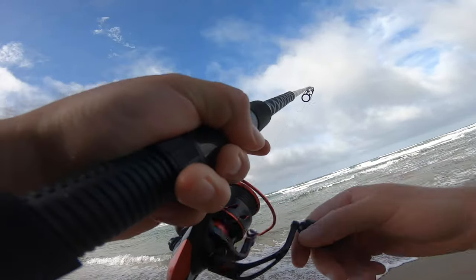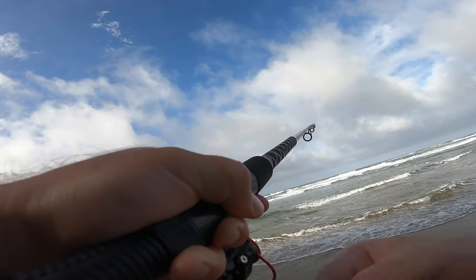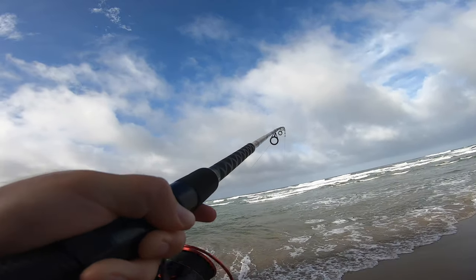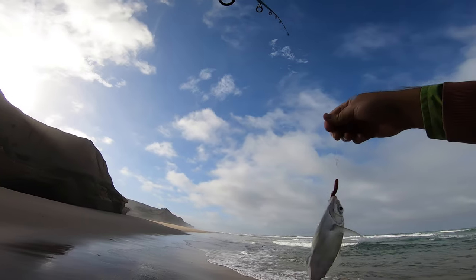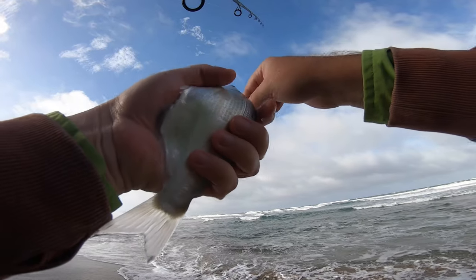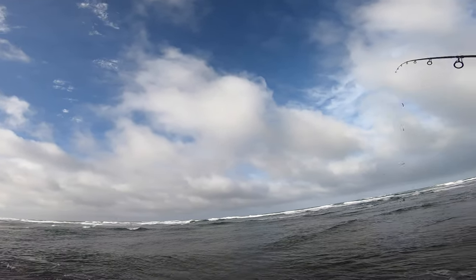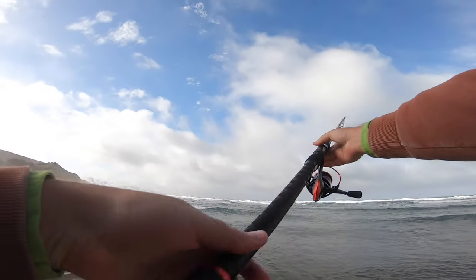It's a little bit bigger, I think. It's got some fight for a little guy. Another silver. That's a pretty big silver, actually. Nice. Alright. There you go, buddy. Be nice if I could get like a barred or a redtail. Something a little bit bigger.